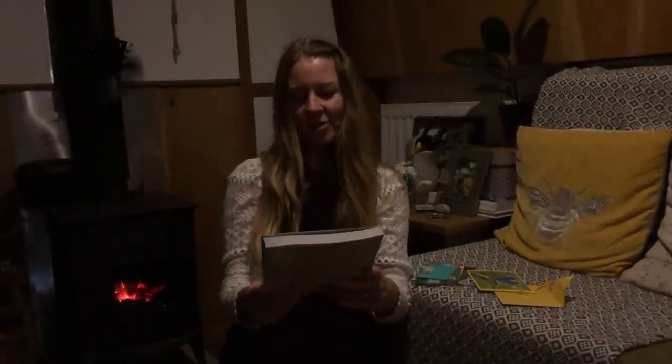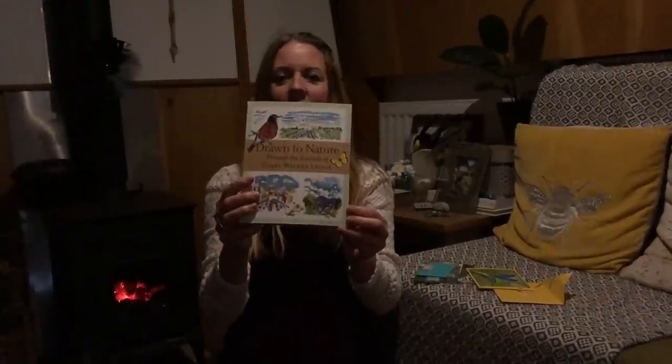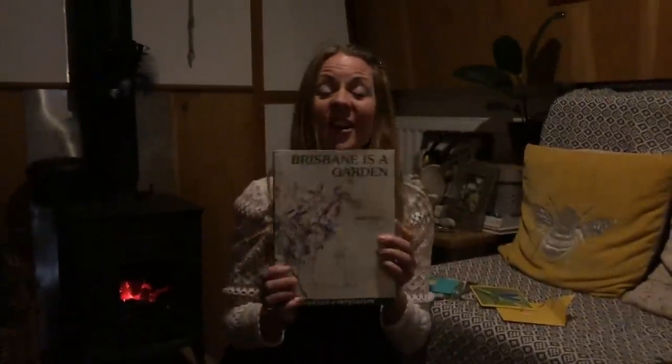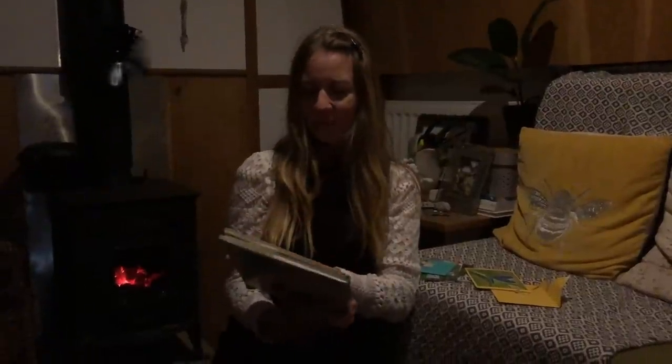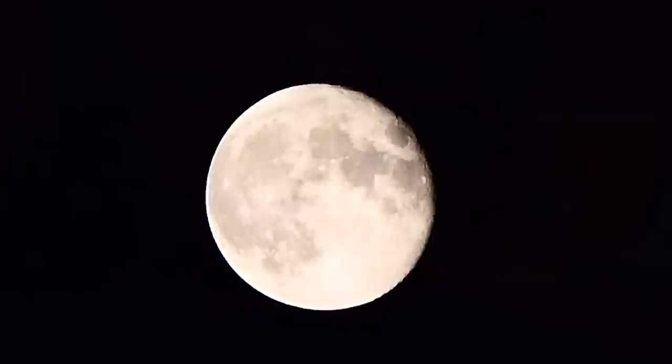It looks like a damselfly. Drawn to Nature through the journals of Clare Walker Leslie, which looks like a gorgeous book. I've not read it before. Also, Brisbane Is a Garden. I've been to Brisbane. I love Brisbane. Brisbane Is a Garden by June Kelly. I will read this all. A massive thank you, Jenny. It's so kind of you. Sorry about all the hassle getting it to me, but thank you.